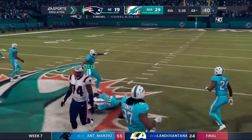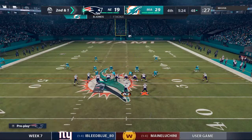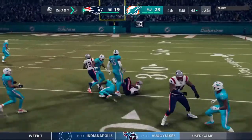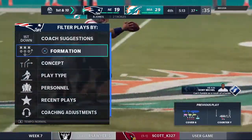And he's across midfield and into Miami territory. 9 yards is the pickup there, and they'll have a 2nd and 1. 28-yard line. A gain of 9. On 2nd down, Michel. And he is tackled inside the 40, not quite to the 35. 12 yards there and a first down.